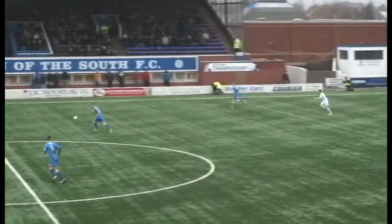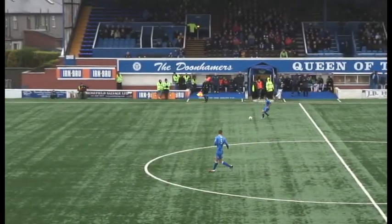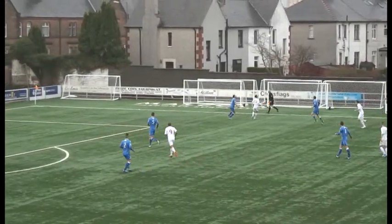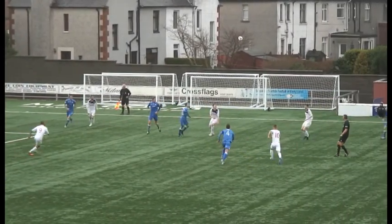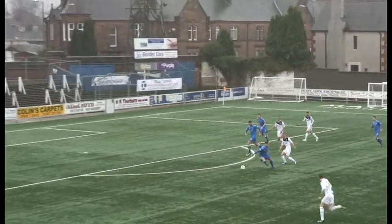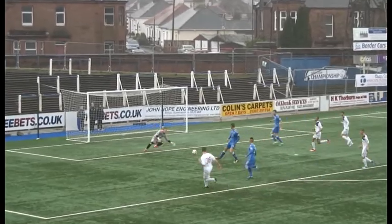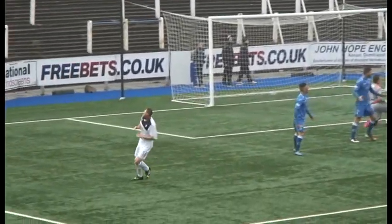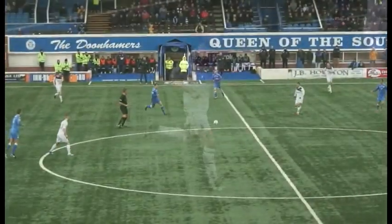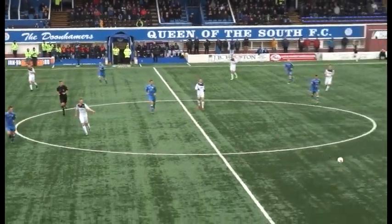Shane's shot is charged down. Back goes Andy Dowie. Volks knocks it over the top. Headed forward by Dowie. Grandos knocked into the centre. Sibbald plays it wide. Chalmers drives it. Oh, just past the far post. Good effort from Joe Chalmers. Great setup from Craig Sibbald. Miller picks up the loose ball and gets it wide this time to Joe Chalmers.